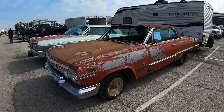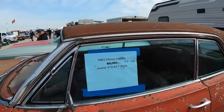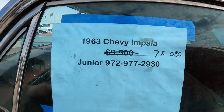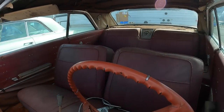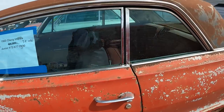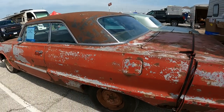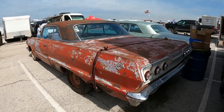Oh, we got us a couple more Impalas. Quite a few of them out here this year. I don't remember there being this many in years past, but definitely well represented this year. Some of them better than others, but they're all decent, I guess. Got some Impala hardtop there.